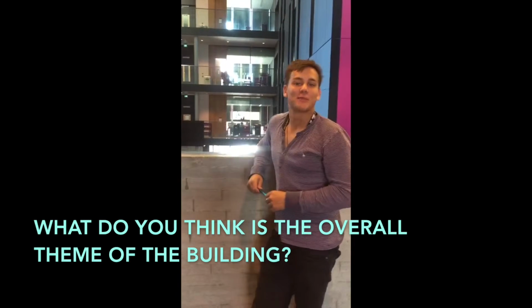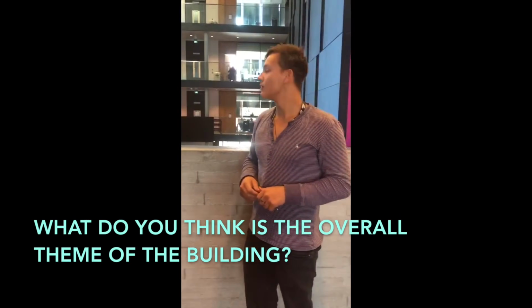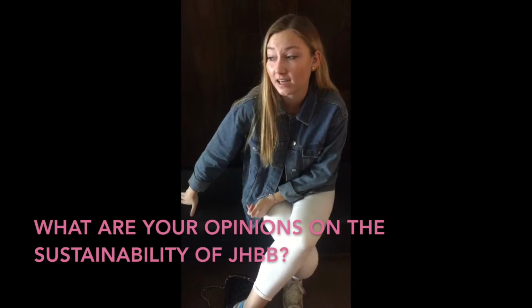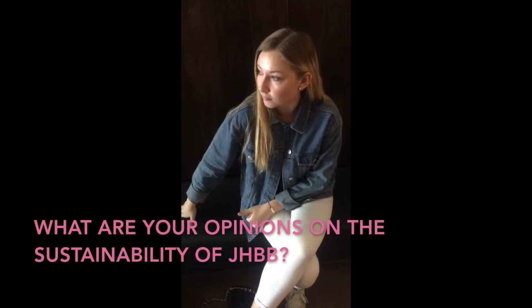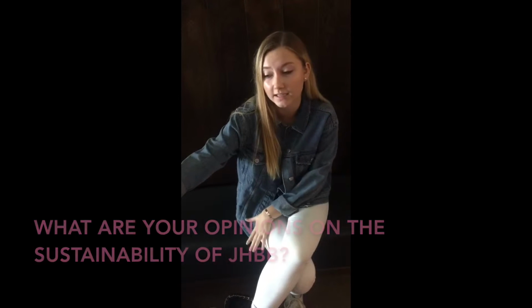So the overall theme of this building, I think it's very environmentally sustainable, and a lot of the materials are wood or bright plastic, which is quite a modern vibe. It's really cool that it's a sustainable building. Again, with the massive windows, it's all natural light, so there's not much artificial lighting. It's also a smart building, so it will change depending on the temperature in the classroom.